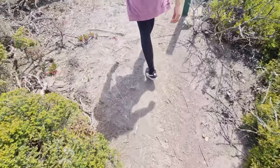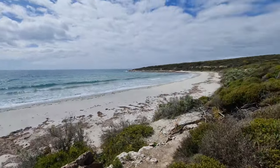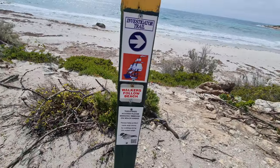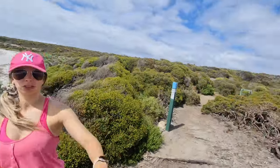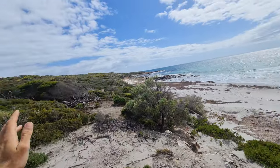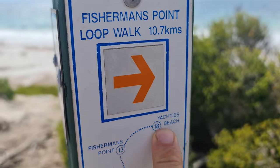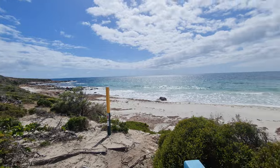We are officially 3 kilometers in. Got to a beach. It's surprisingly windy, this beach. It was practically windless the whole way. Nice beach though. I don't know the name of this beach, do you? Yeah, we're heading to September Beach, over that way. So we're walking a beachside sort of track most of the way. It's looking pretty good. We're at number 18. So it's Yoshi's. I don't really know how to say that, but that's what it is. That's the beach we were just at.